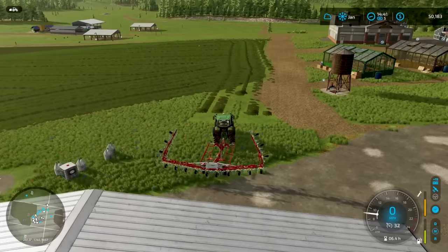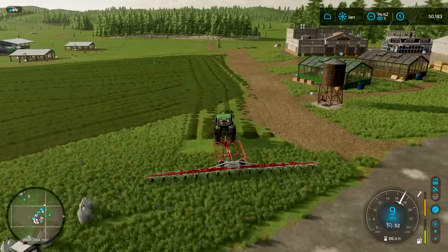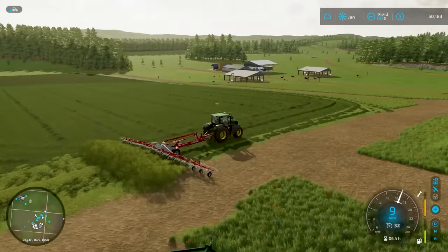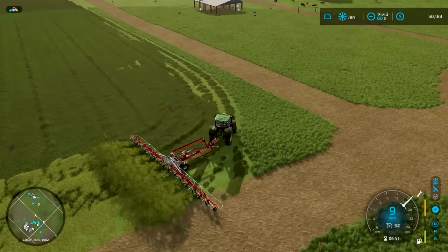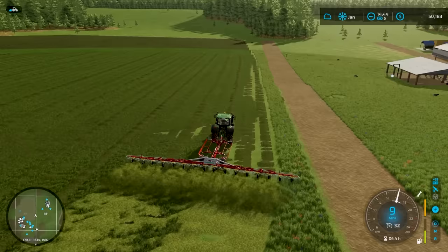Gosh, I think this is only like my second time, maybe third time using this. It is sweet though. Nice size tedder. Very nice. Well, the sun does set pretty early in January, so it'll be interesting to see how long we can go with daylight. I'm hoping to get all these baled up. I don't think we'll get as far as repairing this field, but let's go ahead and get this rolling.